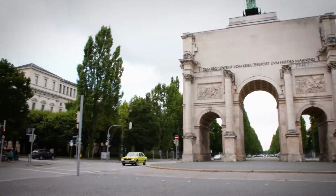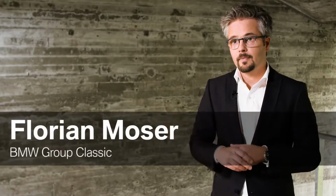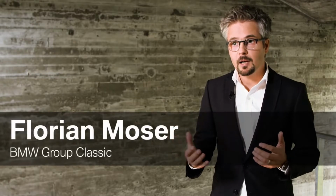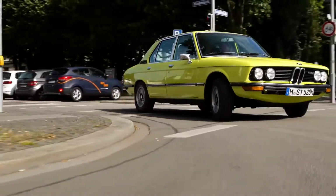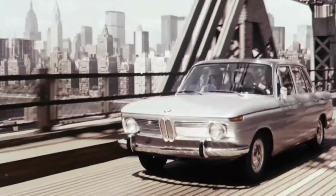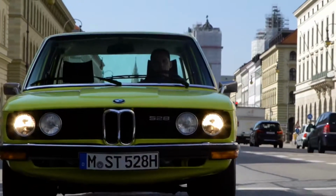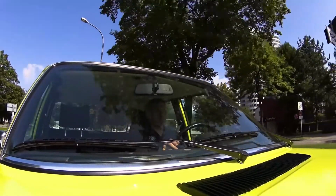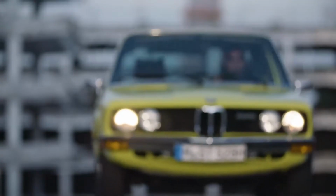The first generation of the 5 Series was a big step towards modernity. It established a new BMW design language. It was bigger, more comfortable, sportier, and basically superior in any way compared to its predecessor. Already in the 60s, the foundation for the BMW design is laid. The first generation BMW 5 Series strengthens this design language in the 70s and establishes it as the trademark of BMW.